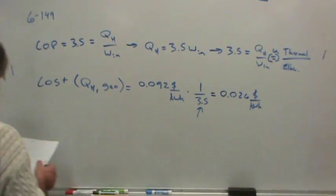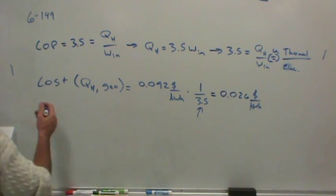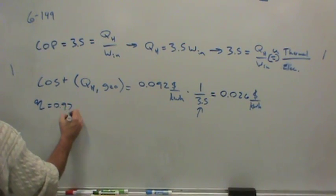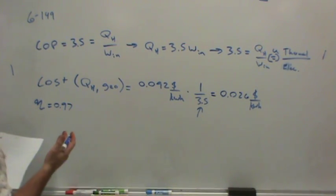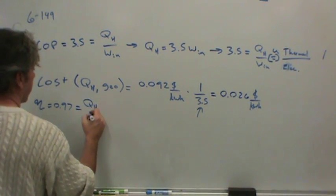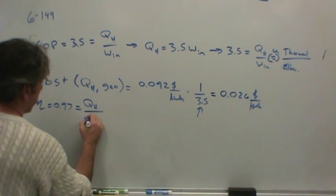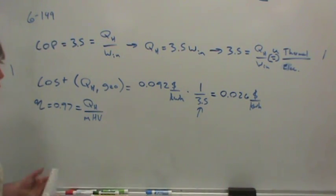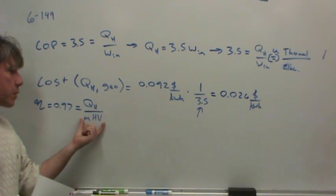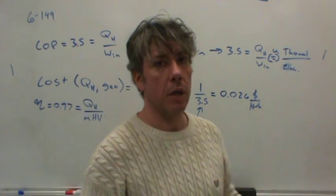Now let's go for the natural gas furnace. The furnace has an efficiency of 97%. So what is this? Well, this is the amount of thermal energy you get for each unit of chemical energy that you pay for. You get 97% of that chemical energy into heat for the home. Why wouldn't you get all of it?